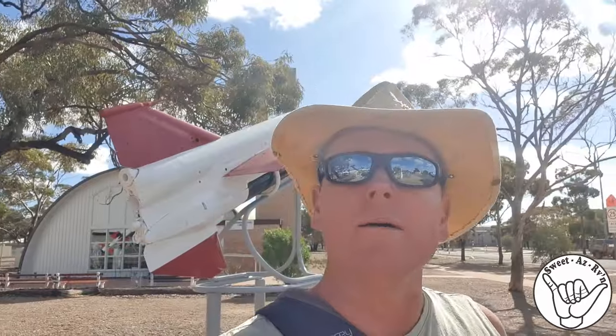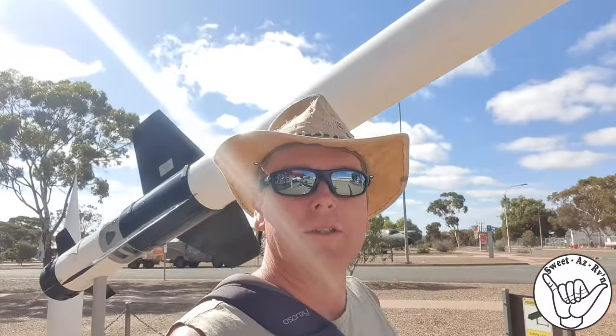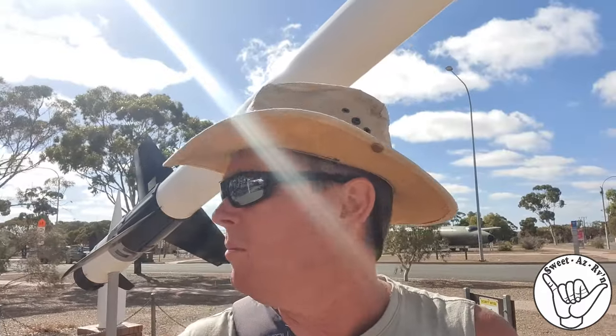I'm going past here, and probably the last one, because a lot of it was all research on the missile side of things, the bombs and things, but obviously there was a little bit more importance down the track for research, high altitude research rockets. So there's one here off to the left, this one's called the Skylark. So yeah, pretty awesome.